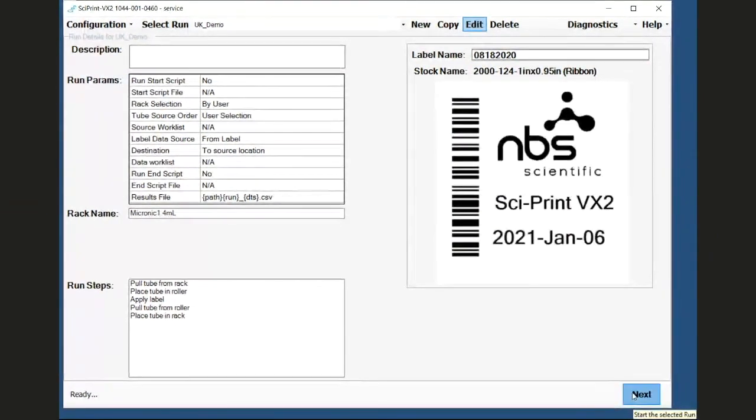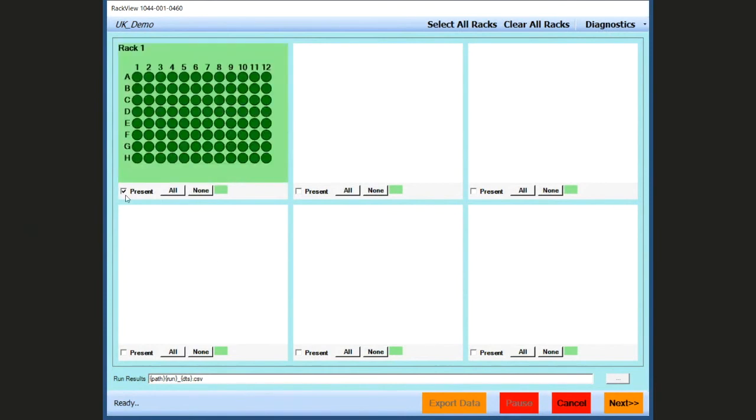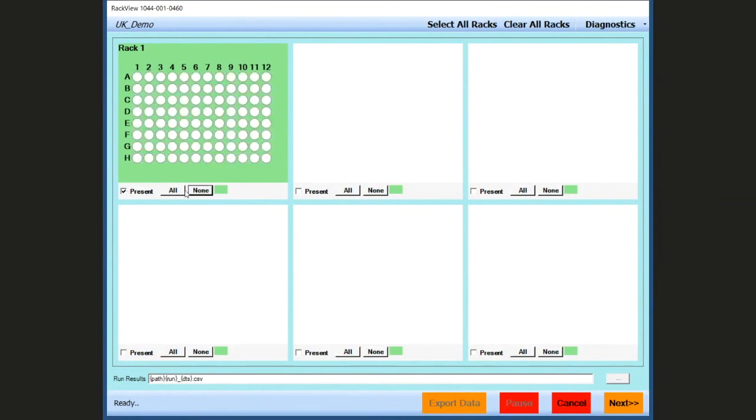Now we'll click Next. And here you have a preview of the deck. So we've got the 6 racks. Whether a rack's present or not, you can select that. Let's say we do have a rack in position 1. If you don't have any tubes, you say no. You can click which tubes are present. You can click and drag. So for this run, we'll process these 6 tubes. Click Next.